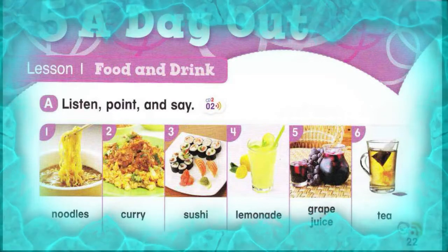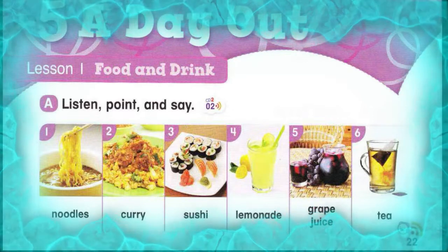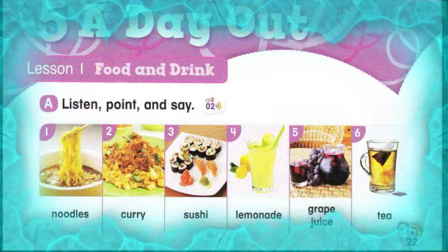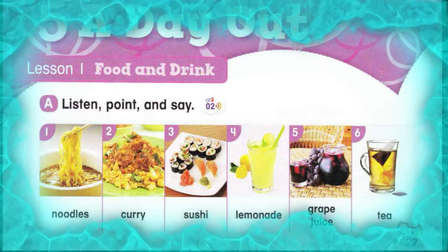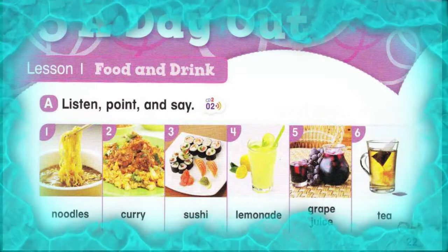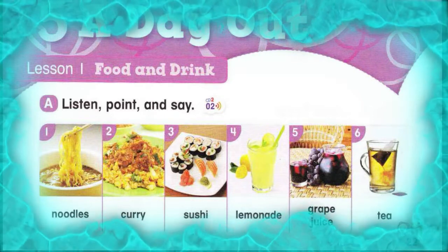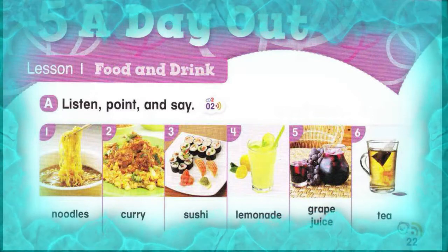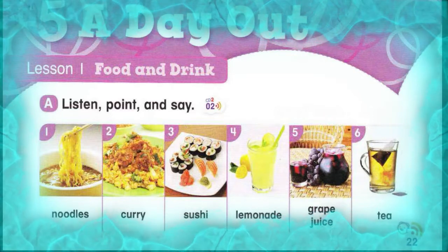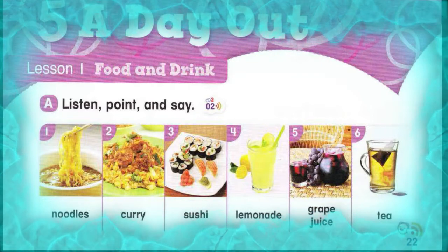Page 40, Unit 5, A Day Out, Lesson 1, Food and Drink. A. Listen, point, and say. 1. Noodles. 2. Curry. 3. Sushi. 4. Lemonade. 5. Grape juice. 6. Tea.